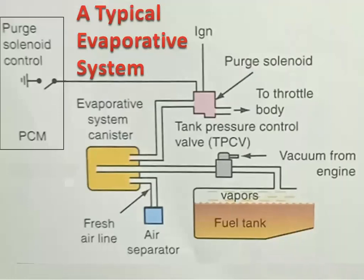The evaporative system reduces the volume of fuel vapors containing HC that escape to the atmosphere. In a typical EVAP system, a hose is connected from the top of the fuel tank to a charcoal canister that's usually located in the engine compartment. The fuel tank has a dome top to allow fuel vapors to collect in the top of the tank. The tank pressure control valve, or TPCV, is located in the hose between the canister and the fuel tank.